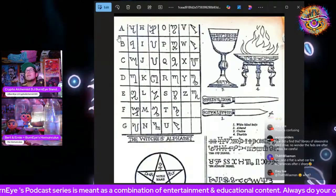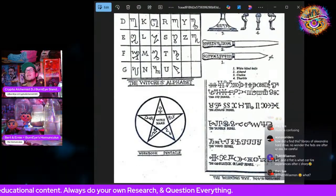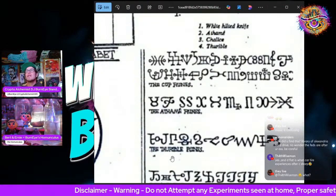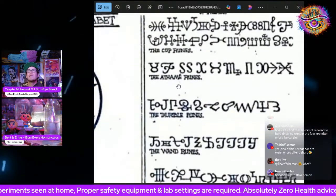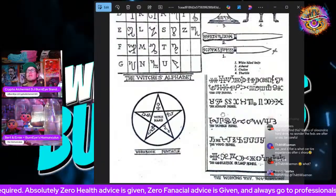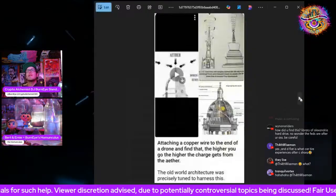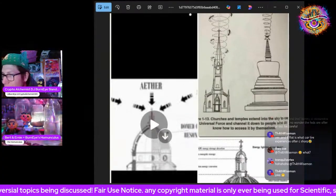Oh, magic square action going on up there, too. And sacrifice into the flame and blood chalice. Look at what we got going on here, eh? The cup runes. The thunder runes. Candlestick lamp. Fascinating. Oh, wand, knife. Hey, strange. Very strange. Not strange at all. It is real magic.